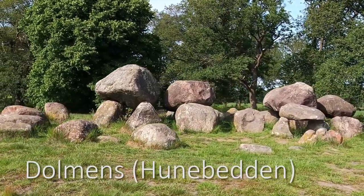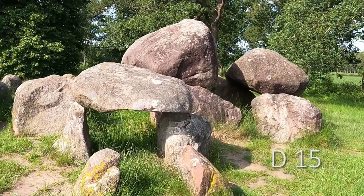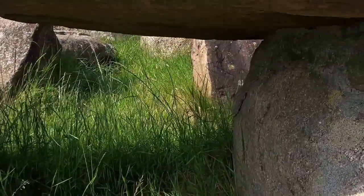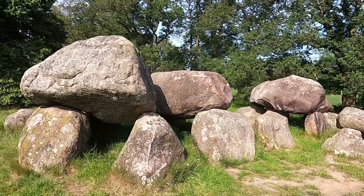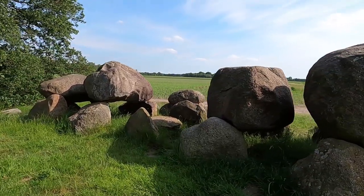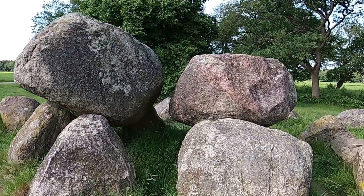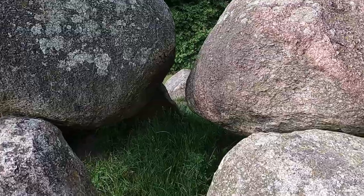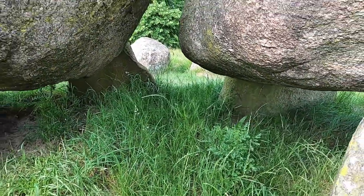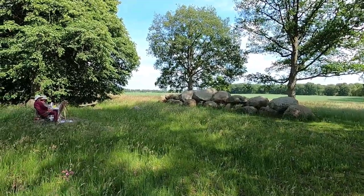Dolmens, or Hunebedden in Dutch, are gravesites made up of large stones and were built by the funnel beaker culture some 5,000 years ago, around the same time as the Ice Age. Miraculously, 54 dolmens have withstood the tests of time and still exist today, making them the oldest monuments in the country. Most are centered around the N34 highway, which is nicknamed the Hunebedden Highway, and this is where you will find the Hunebedden Visitor Center.